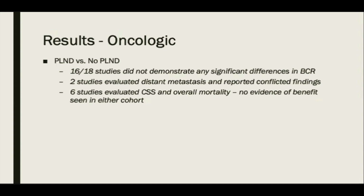2 studies looked at distant metastases and reported conflicting findings. One of the studies, by Mitsuoka and colleagues, looked at standard versus no pelvic lymph node dissection. They found no metastases at 60 and 26 months, respectively. And counterintuitively, a study by Bowman and colleagues found that no pelvic lymph node dissection had a lower risk of metastases and biochemical recurrence. I haven't been able to find another paper that replicated that, but it's worth noting. 6 studies looked at cancer-specific survival and overall mortality, and no evidence of benefit was seen for either cohort.